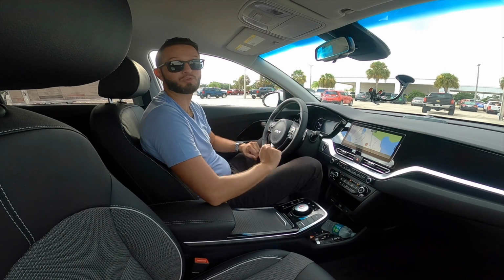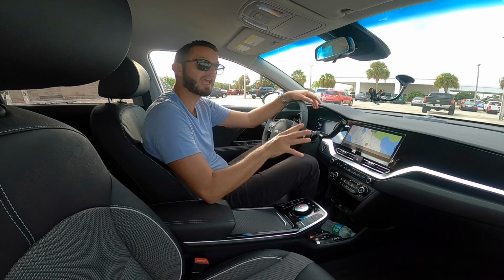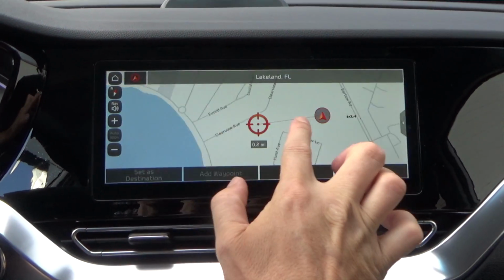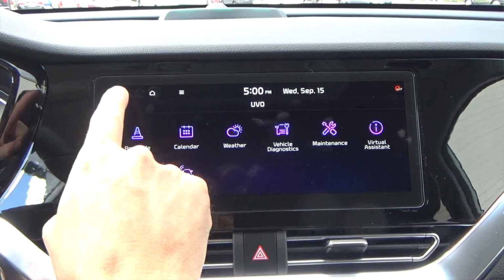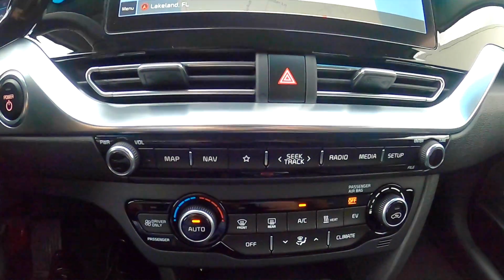I do like the 10.25 UVO infotainment system because it sits flush inside there. It looks like they actually made the cabin specifically for this infotainment. We have the navigation, so you have the pinch, you have the swipe. This has your Sirius XM, this has your UVO app. You're going to get 1 year service, Bluetooth connectivity, AM, FM, dual climate control settings.